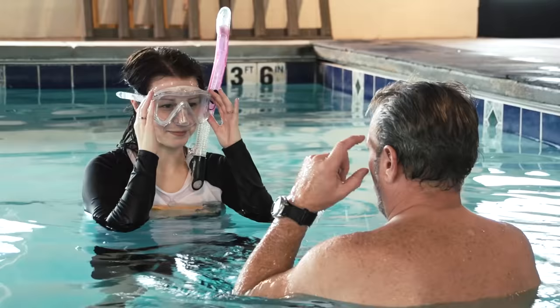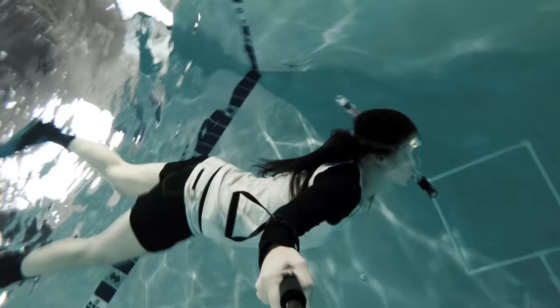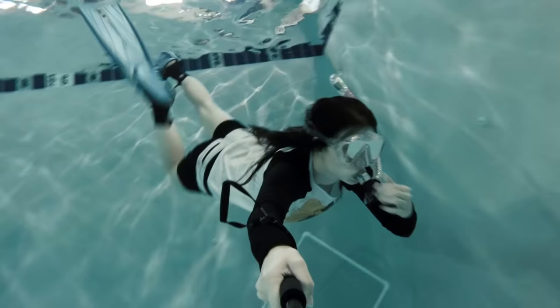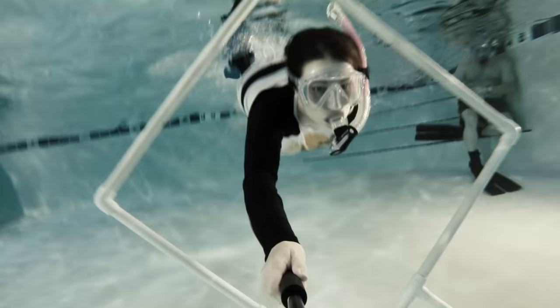For example, one of the areas where I was a little less confident prior to the class was diving down under the water. We spent some time going over proper techniques to keep your snorkel from filling with water, clearing the excess water when you reach the surface, and relieving the pressure from your head as you dive down.